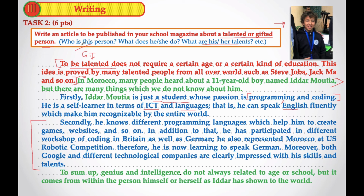We will find that this person, Idar Moter, what he does. For example, he is a student. What are his talents? We will find he speaks languages. He is good at programming languages, which has shown the world that he's a good boy. And now he pushes himself to learn to speak German. And for that, he is just a self-learner.